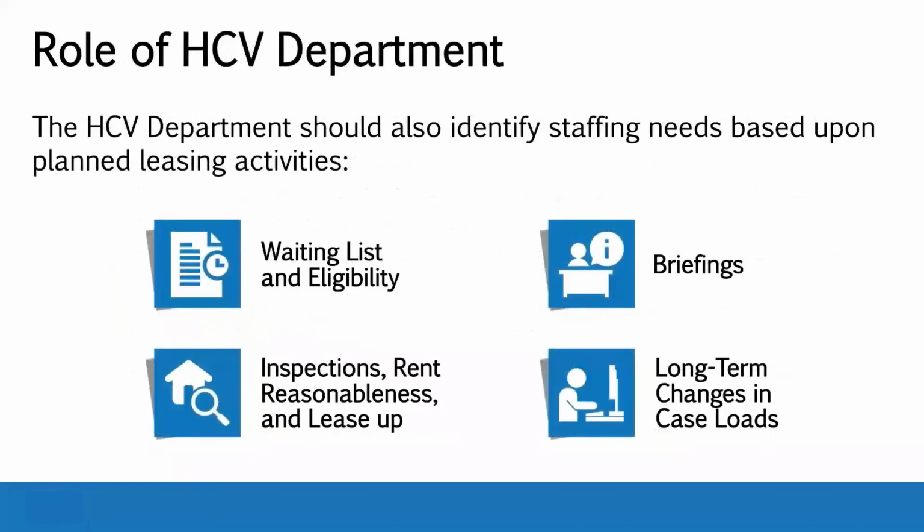And your goal for doing that is to develop a leasing plan that maximizes the number of families that you can serve. The role of HCV, as I'm sure you all know, is to handle the waiting list as well as eligibility. Prepare briefings, inspections, rent reasonableness and lease-up, as well as long-term changes to the caseloads.